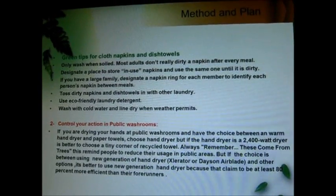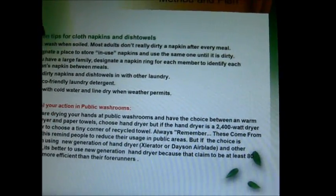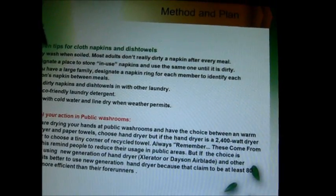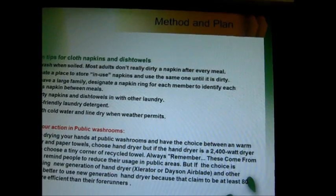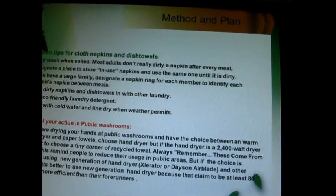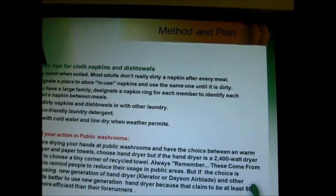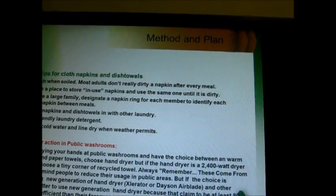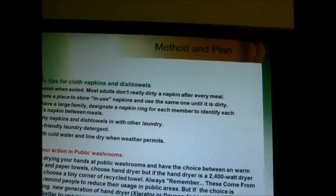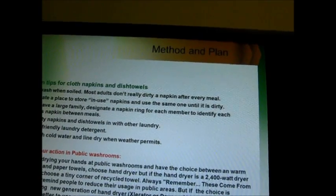Control your actions in public washrooms. If you are drying your hands at a public washroom and have to choose between a warm hand dryer and a paper towel, choose the hand dryer. But if the hand dryer is a 2400 watt dryer, it's better to choose a tiny corner of a recycled towel. Always remember this comes from trees. This reminds people to reduce their usage in public areas.